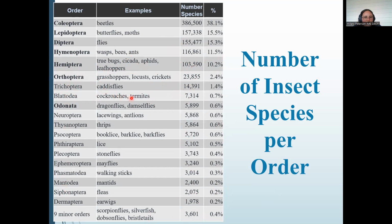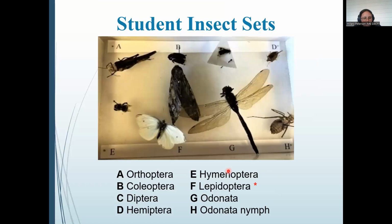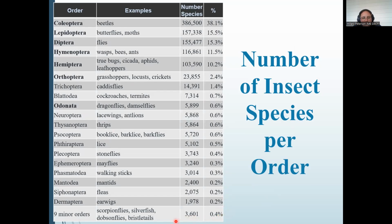So Blattodea are the cockroaches and termites, Odonata are the dragonflies and damselflies, Neuroptera, the lacewings and the antlions, Thysanoptera, the thrips, Psocoptera, the book lice, bark lice, and barklice, Phthiraptera, the lice, Plecoptera, the stoneflies. Stoneflies and mayflies are both aquatic, and so on and so forth. Kind of interesting too, these 9 minor orders together come together to be 3,600 species. Silverfish, bristletails, Dobson flies, and scorpion flies are some of the oldest evolutionary species.